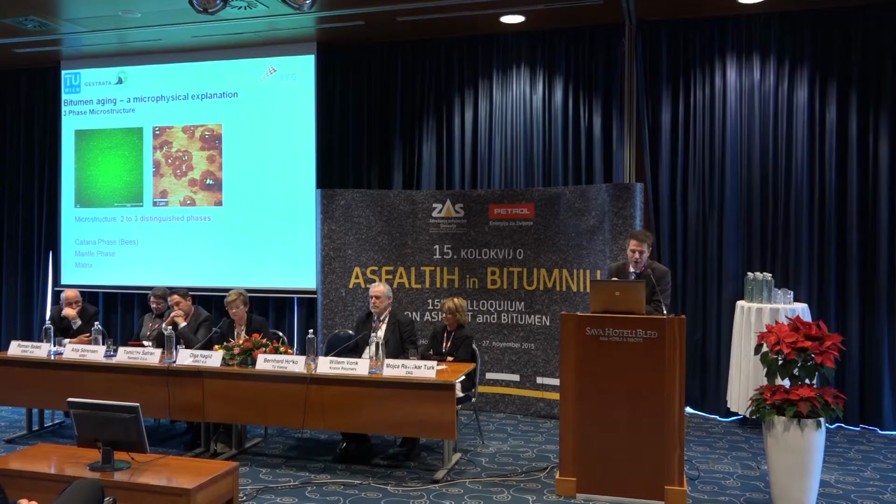What we know now is we also see distinguished phases in those atomic force microscopy pictures. You can see there is a very small scale. You see there the scale for 2 micrometers. So we really go down into the micrometer scale, and you see what is usually called the catana phase or B phase.